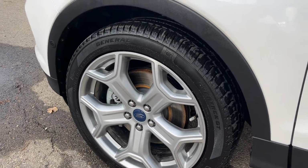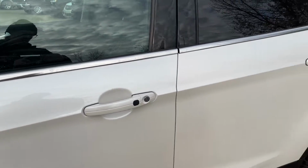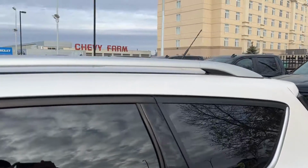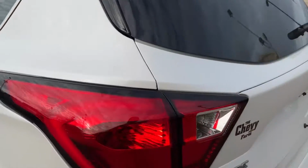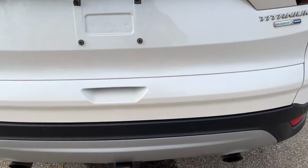You're going to have these 19-inch alloy wheels as well as these paint match mirror cap and keyless entry door handles. You're also going to have luggage racks up top. Once we move in the back, you're going to have dual exhaust as well as a trailer hitch.